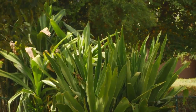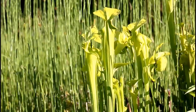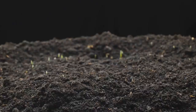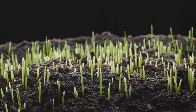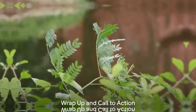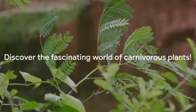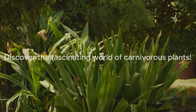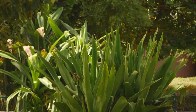So, what have we learned about these fantastic flesh-eating flora? We've delved into their unique adaptations, explored different types, and marveled at their ingenious trapping mechanisms. Carnivorous plants are a testament to nature's adaptability and ingenuity. They challenge our perception of plants as passive entities. Carnivorous plants fascinate and inspire, don't they? Today we've delved into their curious world, met some meat-eating marvels, and unearthed key takeaways about their unique existence.